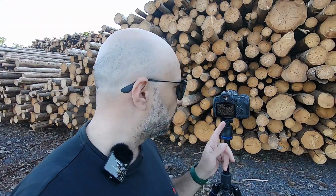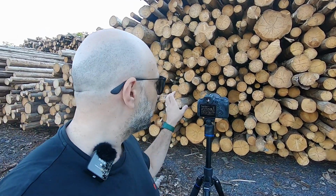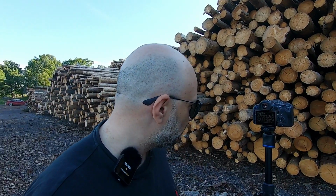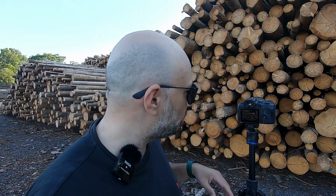I am on ISO 100, f/11, and I had to turn on my histogram because there are very dark areas inside the wood, and just the outside is very bright. So I put on the histogram to make sure I don't cut off any data. This gives me 1/6 of a second, and the exposure is just great.